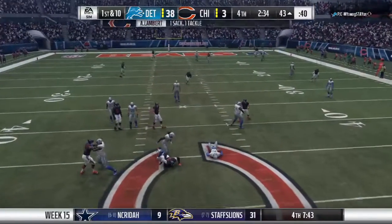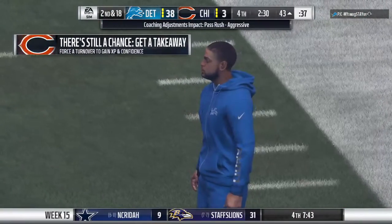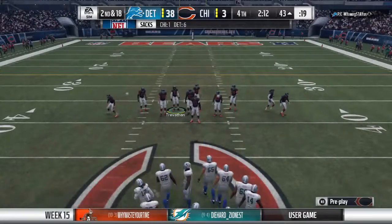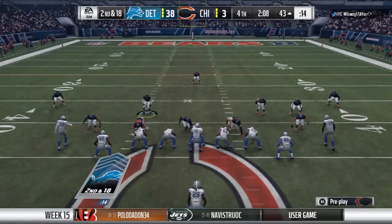Under a heavy rush, and down he goes. Well, they go play fake. The problem is nobody was faked out. And when no one's faked out, what's the end result? Quarterback gets hit. Let's go.